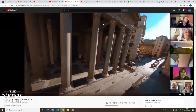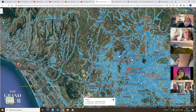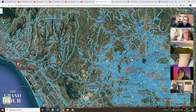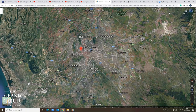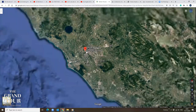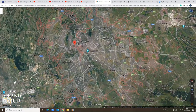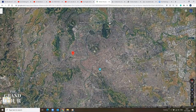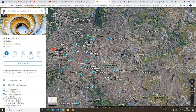Now, let's place it using, basically, the Vatican Museum. No, this is Google Maps. I'm sure you're familiar with it. And basically we have the center of Rome. I might enable the 3D later on. Let me take the labels off.